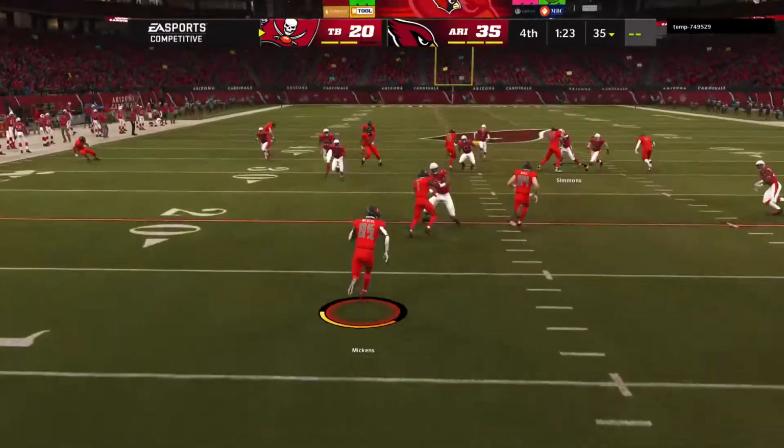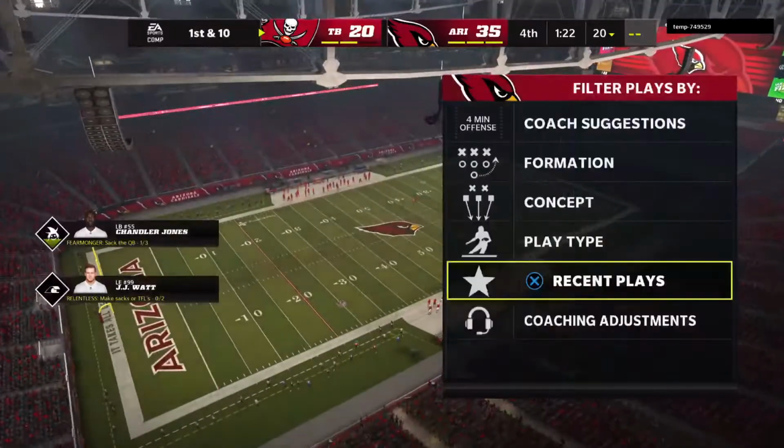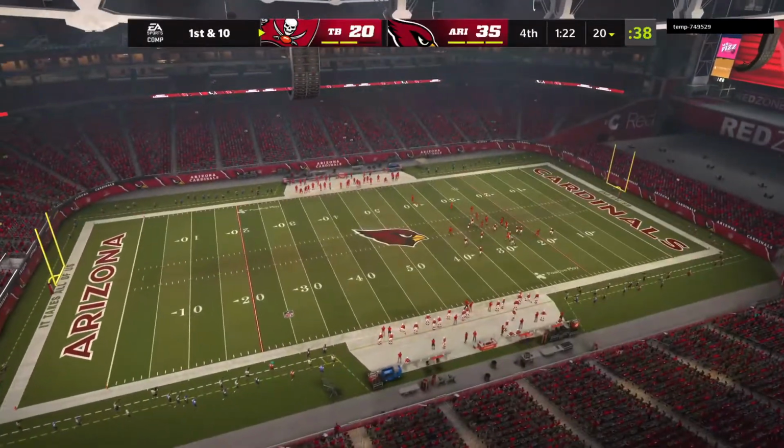Jadon Mickens now from his end zone. And that decision to bring it out ends up not being a good one. Cost him about 5 yards as he's tackled at the 20.